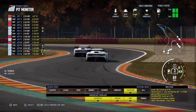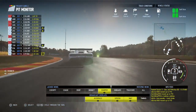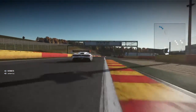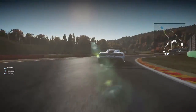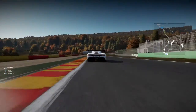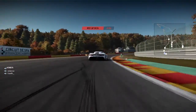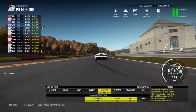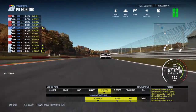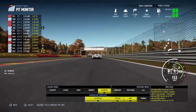Let's go to the bumper here and get some close action. Great view here as we see these guys come through turns, come down to turn 15. You see him on the brakes, see him coming around, a little bit of sun glare on the camera, inhibiting Aussie's view here, or who are we riding along with? Johnny, inhibiting Johnny's view. I'm sorry about that, ladies and gentlemen.